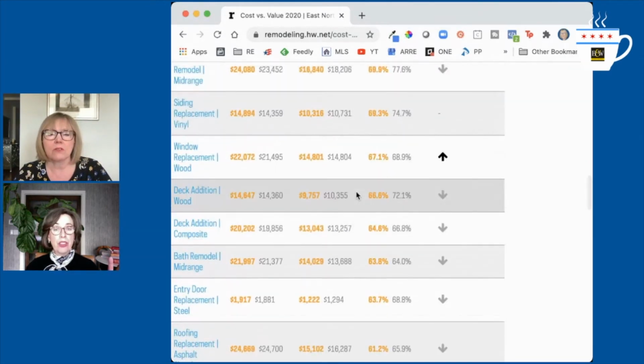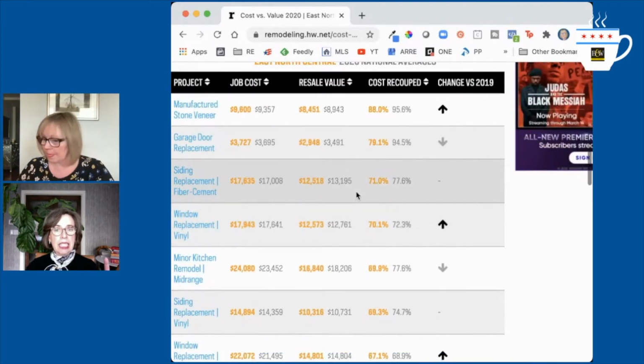Let's go back, though, to that stone veneer. Yeah. If that's hot right now and it makes your house stand out against the competition, losing only 4% may mean that you sell your house faster. So I'm just saying that may be a good investment.